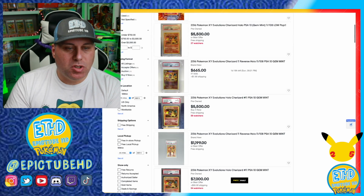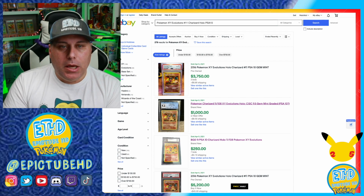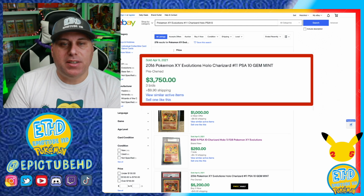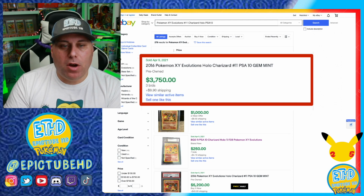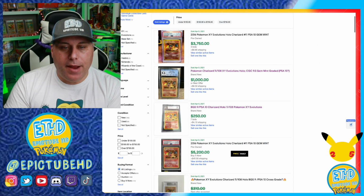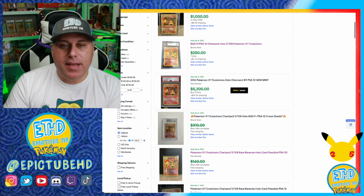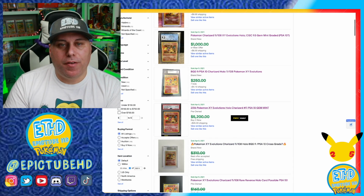Let's go to sold again. And I couldn't believe how much it sold. Here it is. No, that's it right there. That is the one. This one sold for $3,700 April 9th. So there you go. A PSA 10 Holo sold for $3,750 on the 9th. Here we go. April 8th, 2016. This PSA 10 sold for $5,200. So there you go. These 10s sold for this much money.